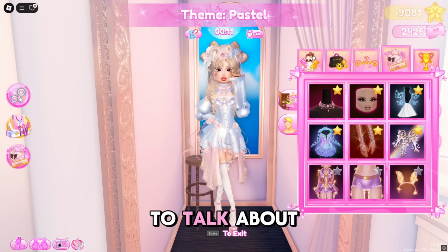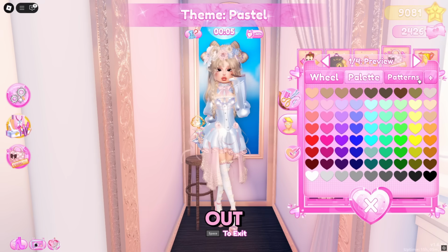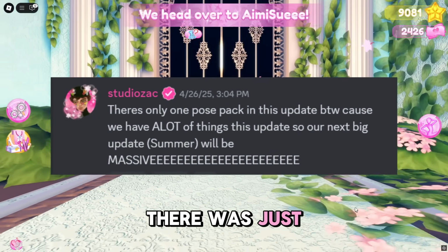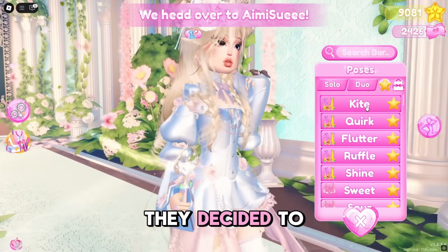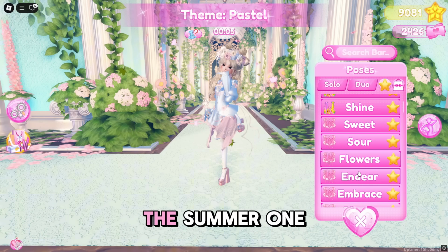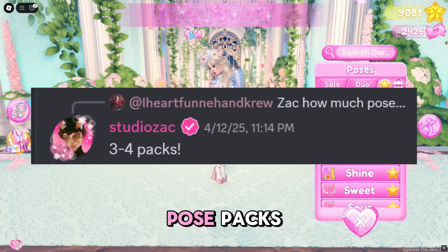I also want to talk about something that no one really mentions. Studio Zach actually said before the Petal update came out that there would only be one pose pack in this update, and the reason is simple. There was just so much content, and to keep everything balanced, they decided to go light on the poses. But he also hinted that the next big update, the summer one, is going to be absolutely huge, which means we're probably getting a bunch of new pose packs.